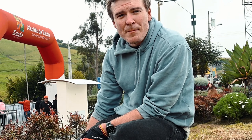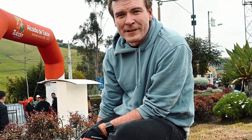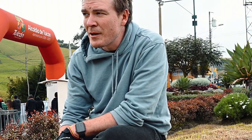It looks like it's going to be between Caicedo of EF and Cepeda of Caja Rural, which is one of the local teams. Cepeda is the favorite. Unfortunately, because of the way things work, it's really hard to find out information about the women's race, but I'll see what I can do.